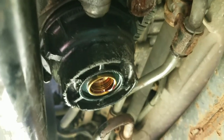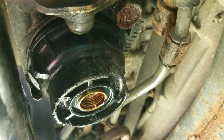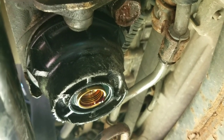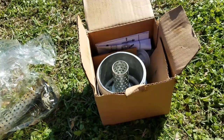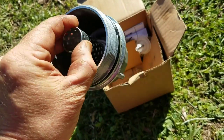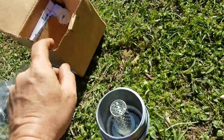This cap's ruined. I mean, it might still work in a pinch if I was in the Sahara Desert or something and really needed to change the oil. But they're about 50 bucks from Toyota. So much for a cheap oil change. Well, luckily I've had this problem before, so I have this Venza cap, which I'm going to have to modify a little bit to make work, but it has to be done.